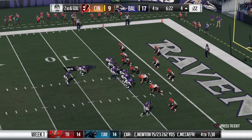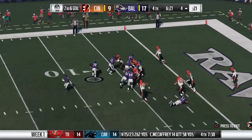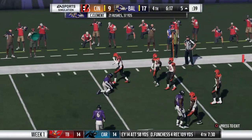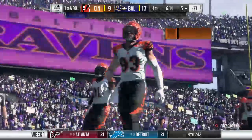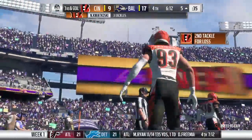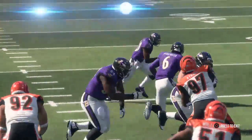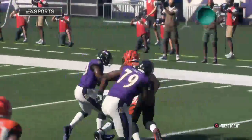Let's go. Blue 58. And now here's a carry heading left. And there is nowhere for him to cut back as he's taken down in the backfield. They'll lose a yard, and it brings up third. Now, obviously, that's some good work there defensively, being able to stop them and bringing up a key third down.